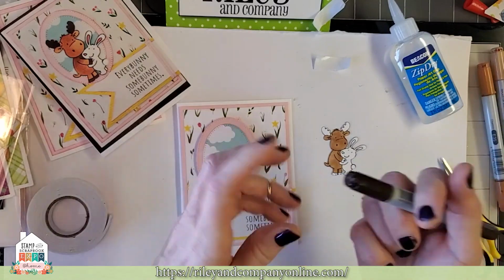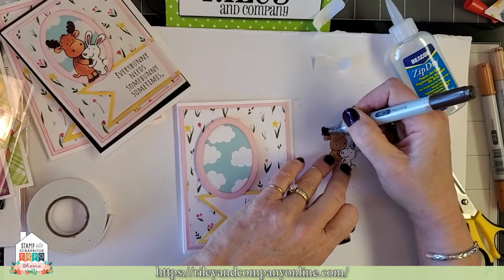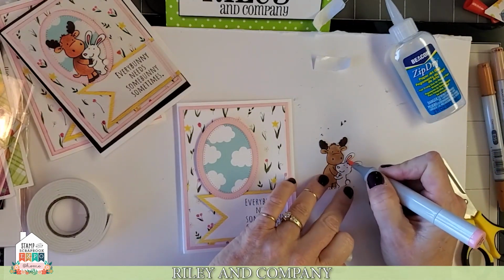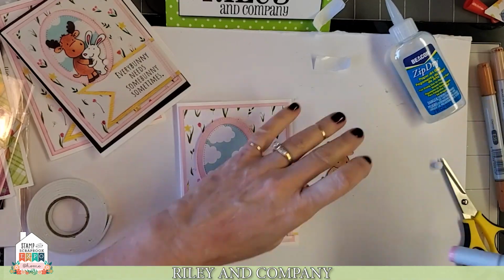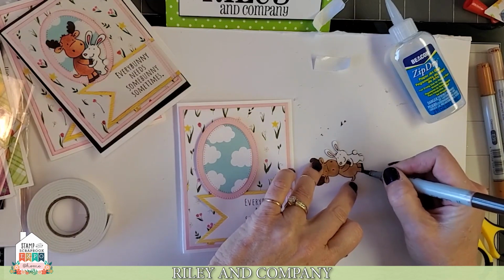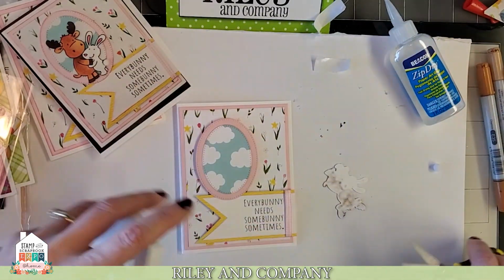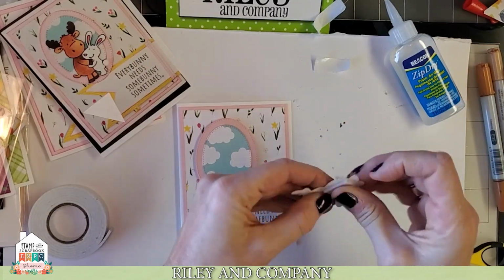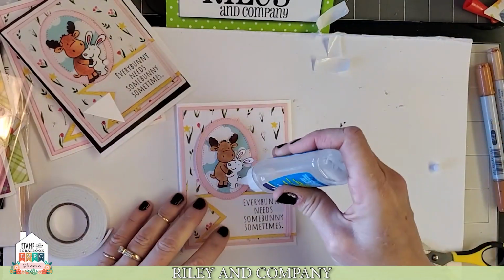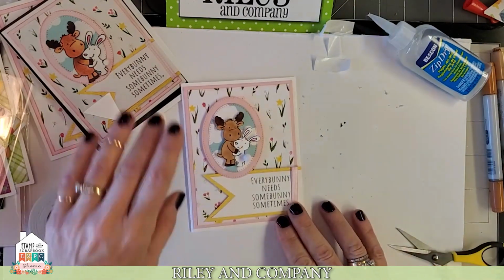I pulled any dark brown for his ears. I usually use E47. This time I grabbed a different one. See how quick that is? And I just have a little bit of pink for the bunny's ears. And we're going to do his little feet and his hooves with the same brown as his antlers. All right, we are going to attach it with a little bit of foam tape as well. And pop that up there. Put a little bit of glue here for his tail. And we are done. There you go.